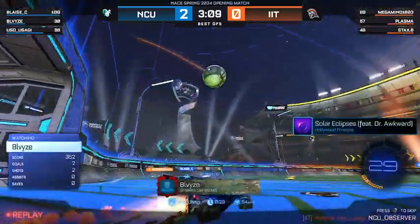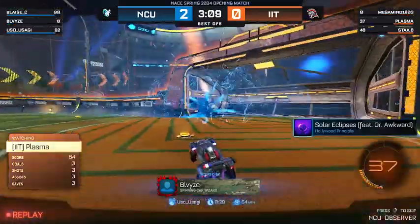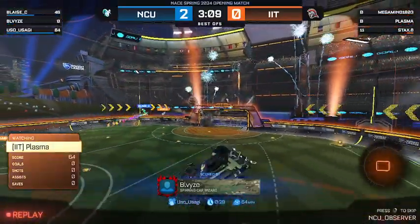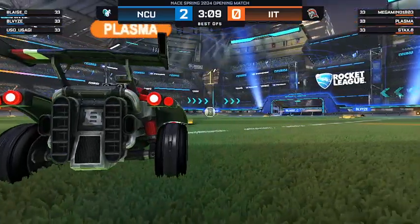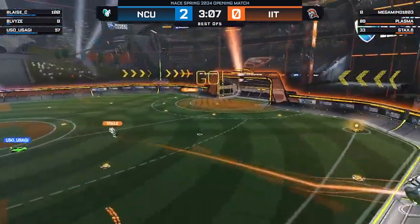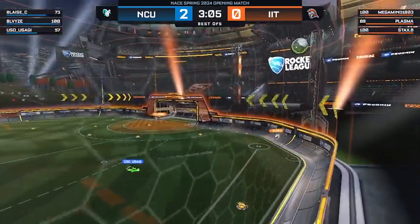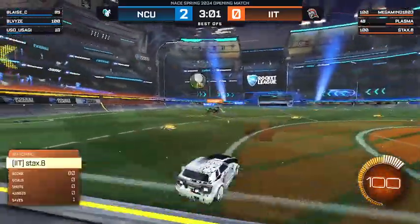Let's see what happened here. Yeah, it looked like Plasma just was expecting Blaze to maybe go for the pass to Uso Usagi there. Not really sure what that communication was. NCU is now up 2 with still over 3 minutes to go, so plenty of time left for IIT to bring this back if they wanted to.